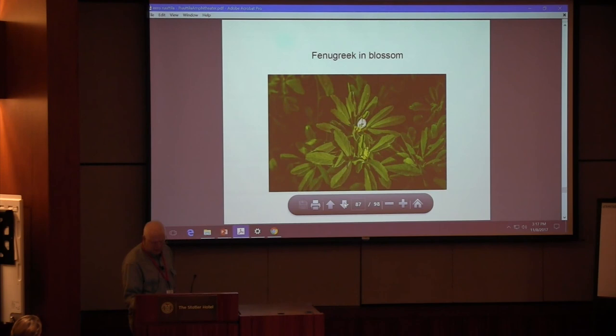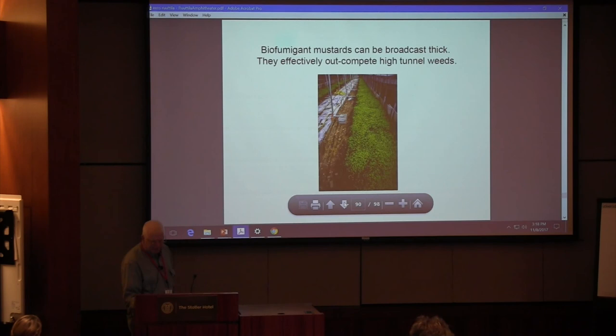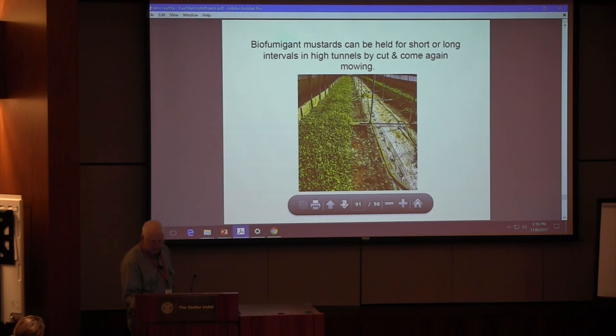That's what it looks like. There it is in a high tunnel. And the other one is biofumigant mustards, easy to manage, very thick, and cut and come again. And with that, we'll stop because I'm over time here.